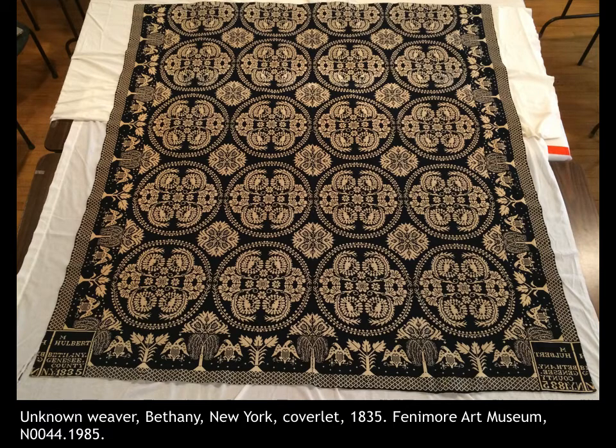Another popular design featured along the borders of New York State coverlets are trees, either in place of patriotic symbolism or in combination with them. The origin of these designs could be multifaceted. Weeping willows show up frequently, as on an example from Bethany in Genesee County.